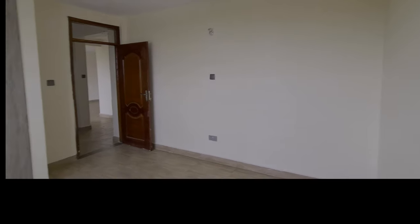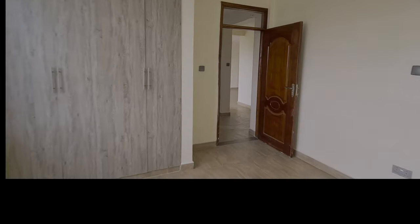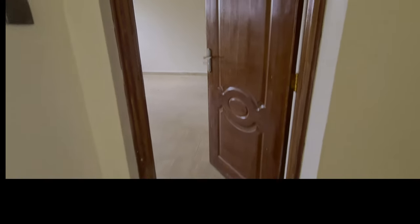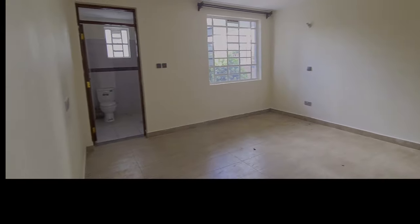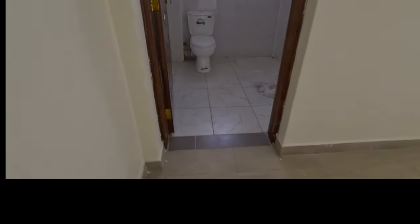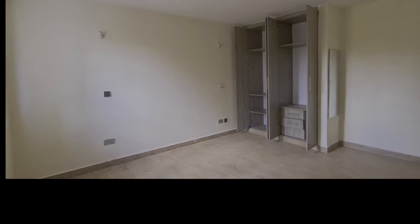Everything here is perfect. So the second bedroom now is the one which is for the owner of the house. The second bedroom, this one. This is the bedroom itself. You have the toilet. The toilet is here. And then you have the wardrobe. You can see this big window here. And then we have this wardrobe for the master bedroom.